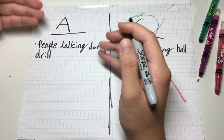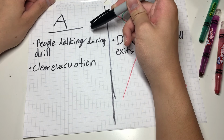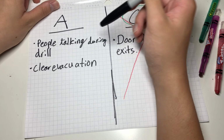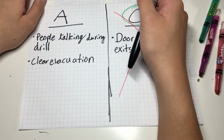And this is sort of a little bit of a behavior thing. Even though the talking could have caused some slowdowns in the evacuation process, there was pretty significant movement to allow the building to be evacuated well under 5 minutes, which is a little bit on the long side, but I think it will be acceptable based on the circumstances of my school.